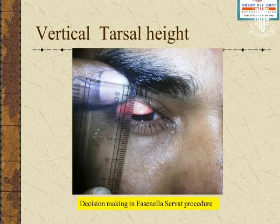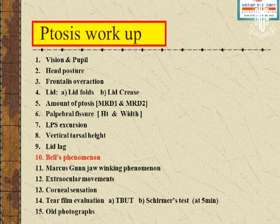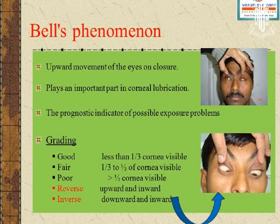Now, coming on to the vertical tarsal height. Vertical tarsal height is very important, especially if you are planning for a fascia lata sling surgery, where at least 8 millimeters of vertical tarsal height is mandatory before doing a surgery. Lid lag has to be noted, like in cases of congenital ptosis. Bell's phenomenon plays an important part in corneal lubrication.